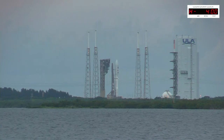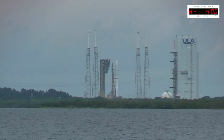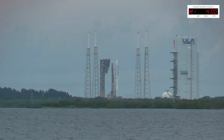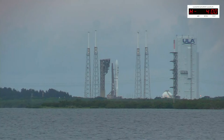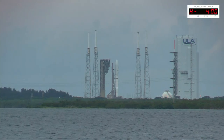So the payloads on top of the Atlas V will not be switched to internal power and put into their final flight-ready configuration just yet. And we're not expecting now that the launch will be happening at 6 p.m. It's likely to be delayed, or will be delayed, into the window tonight due to this upper-level wind issue.